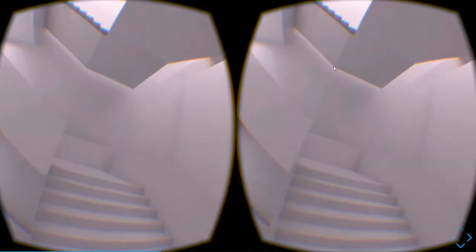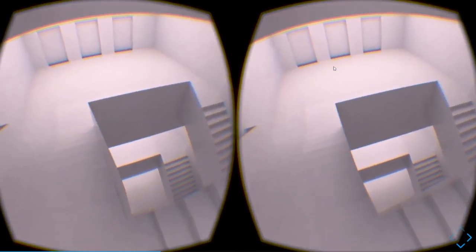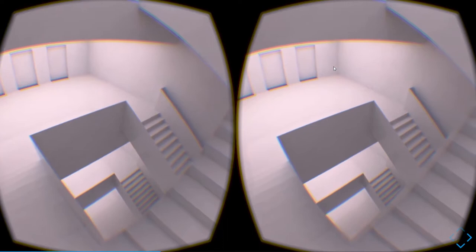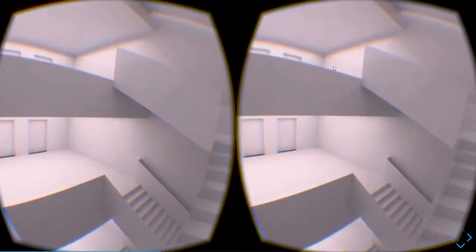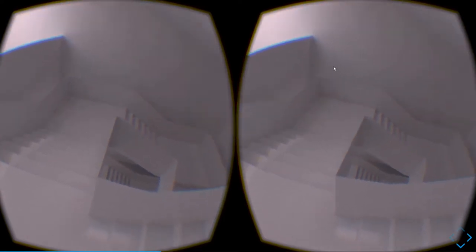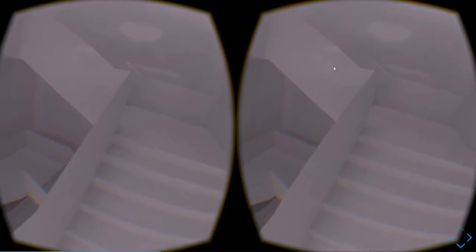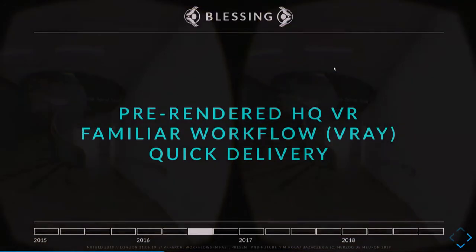And this also allowed us to render some super fast renderings such as those. Basically, the team came to us with a super simple Rhino model, and we rendered it in all this white material and sent it back to them. And with this, they were able to make a design decision if they wanted a 3 or 4 flight staircase. They don't need a super detailed model for that.